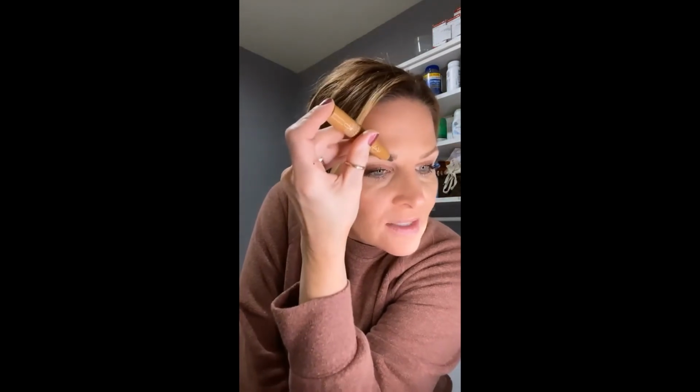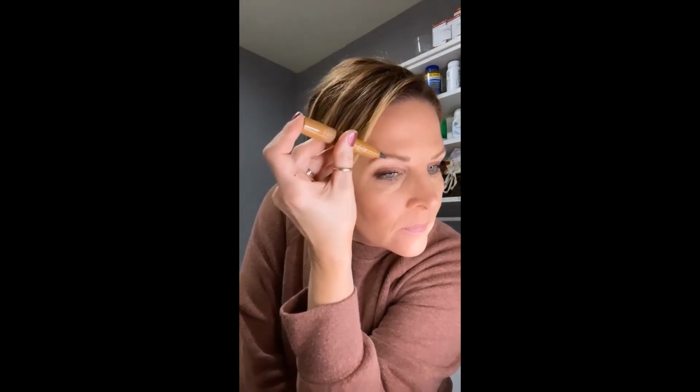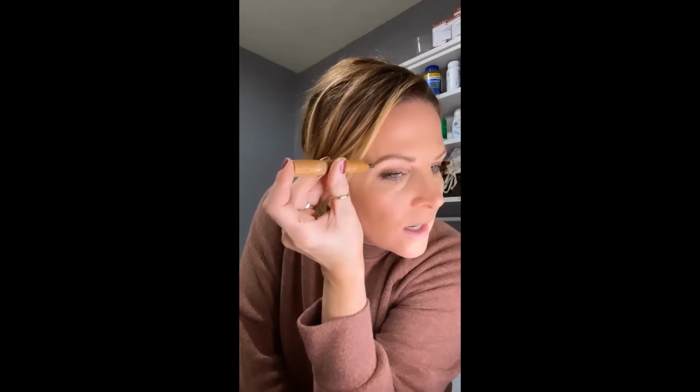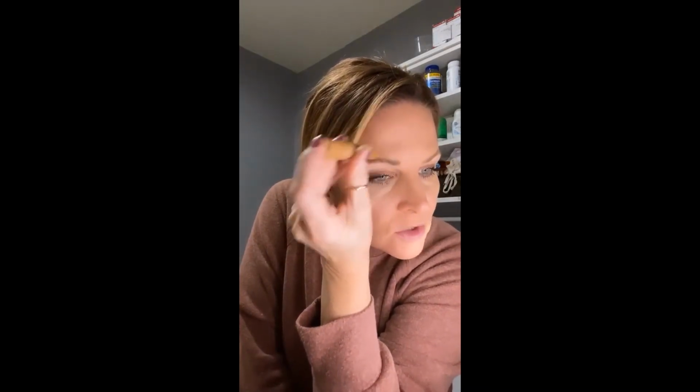I then apply this in little brush strokes. I'm going to try. It's hard to do this without looking in the mirror. So I get the basic shape with that little $2 e.l.f. and fill it in, and then I create the little brush strokes.